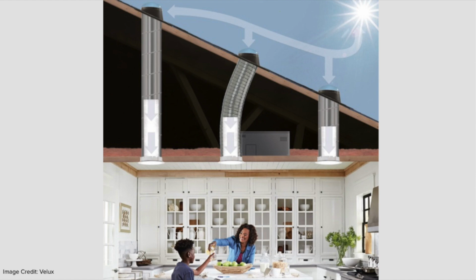And I also loved seeing those sky tunnels and how they daylight a room. They're great for closets or maybe a bathroom that doesn't have a window, rooms that don't receive any natural light. It's a way to bring natural light in with a pretty small intervention.